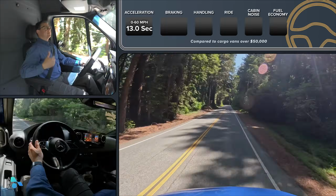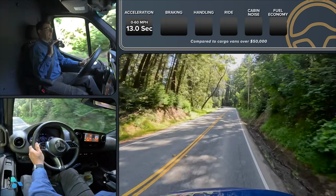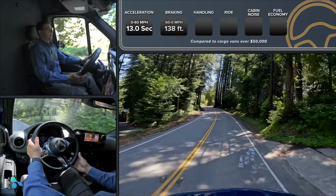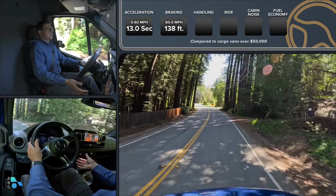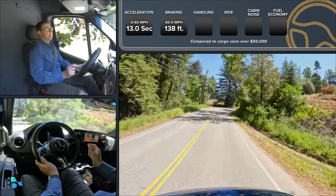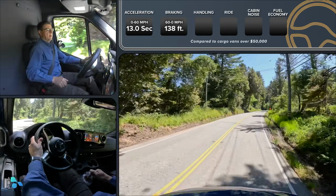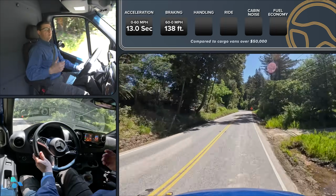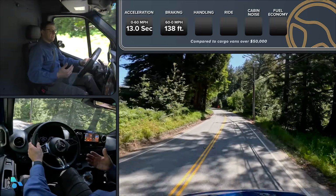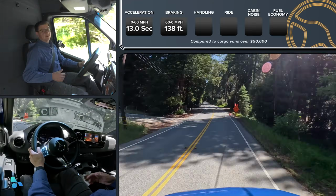Stopping the e-Sprinter is also definitely going to take longer than average, especially if you have more weight in the back, of course, but even empty, it took 138 feet to stop from 60 miles an hour back to zero. That's pretty logical because we of course have that big battery pack. I would expect the smaller pack option to stop a little bit shorter, and we have 245 width light truck tires on this model. Keep in mind that you'd find wider tires on some of the competition, but not most of them, because of course efficiency is definitely important, and a lot of vans just don't have as wide a tire as you might think.